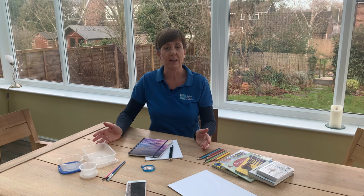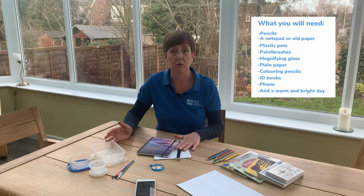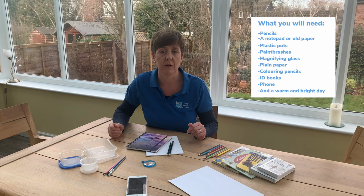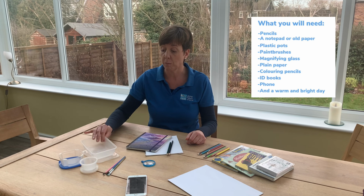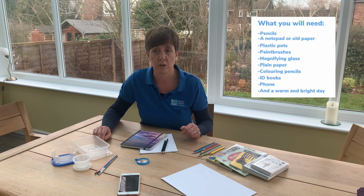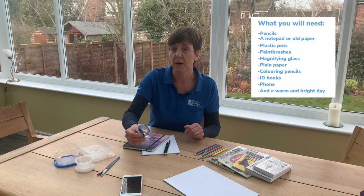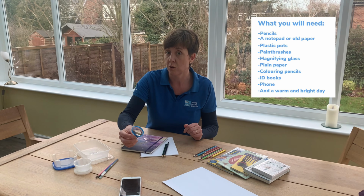So what might you need for this activity? Luckily, you don't need any specialist equipment. The most important things are some pencils, a notebook or some old paper so that you can record your findings. You could also have a little rummage and see if you can find any old plastic pots and old paintbrushes. You could use these to have a closer look at any of the small creatures that you find. You may also be lucky enough to have a magnifying glass. You could use this to have a closer look at your findings too.